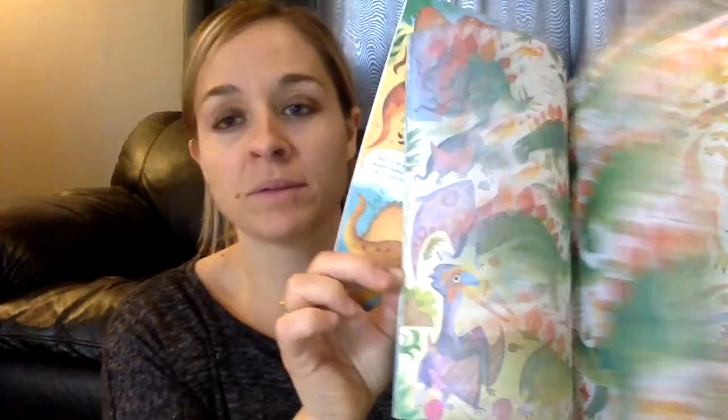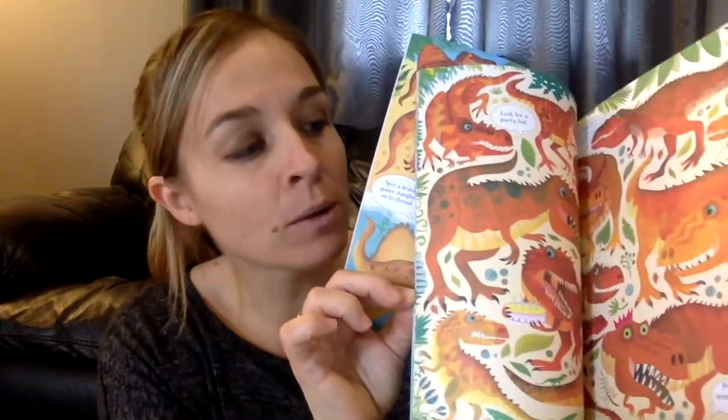And then the whole book is full of more puzzles and things to spot. And then on the last page, you get to color it and make it whatever color you want to. And then, of course, there's the answer key. So that's really exciting. We opened that one right away and did it that night.